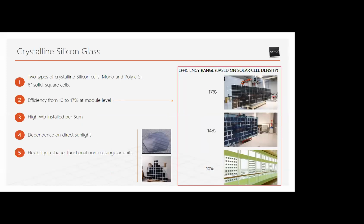About crystalline glass, okay? We have both mono and poly, as I said before. The efficiency is going to be determined by the density of cells per square meter, okay? So obviously, the more cells per square meter, the higher installed power, leading to a higher efficiency.